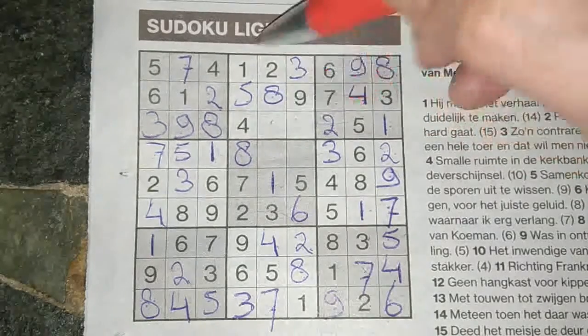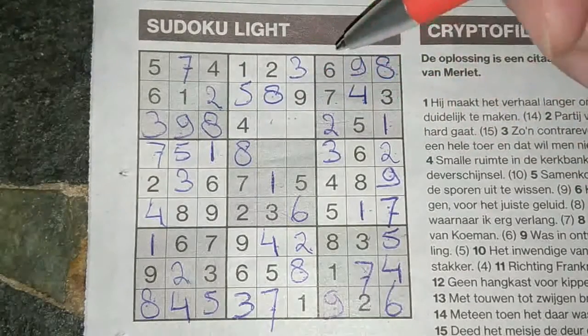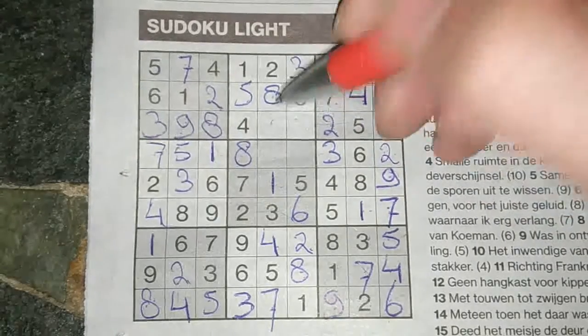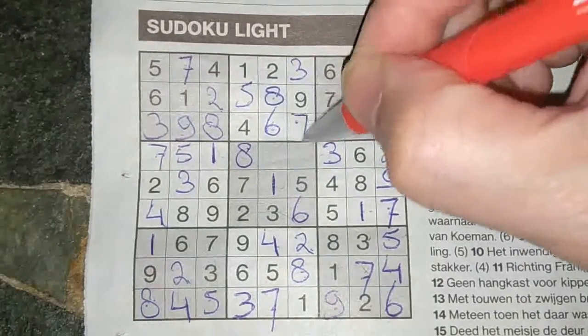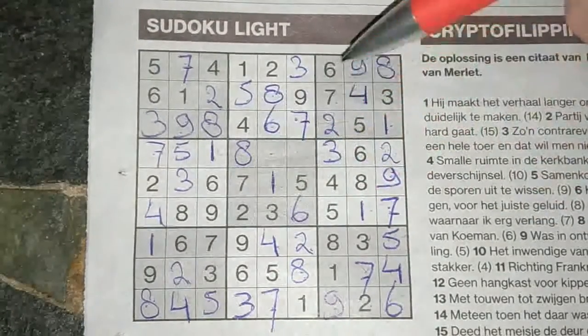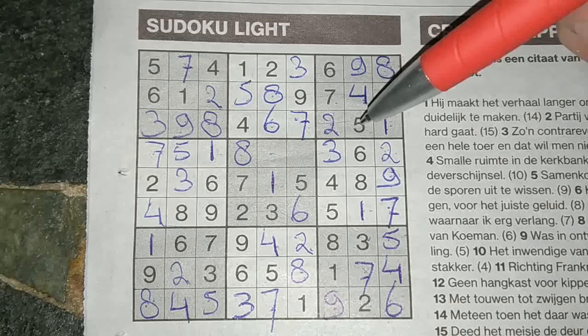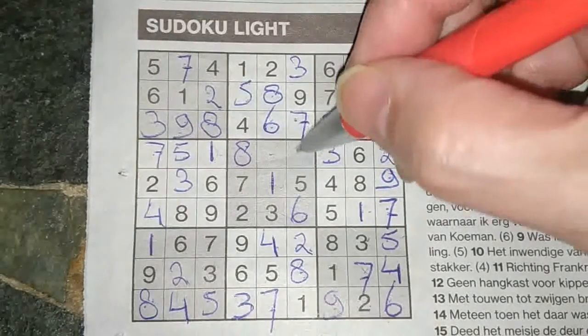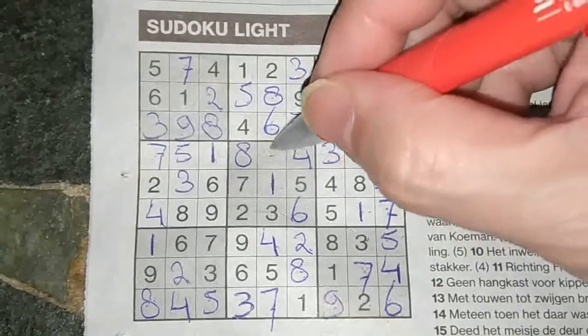Then 2 missing numbers in this big square for the numbers 6 and 7. We have a 6 there, no 6 here. 6 should be there, and the 7 goes there. 2 missing numbers of the last big square for the numbers 9 and 4. We have a 4 here, so no 4 there. 4 should be here, and a 9 goes there.